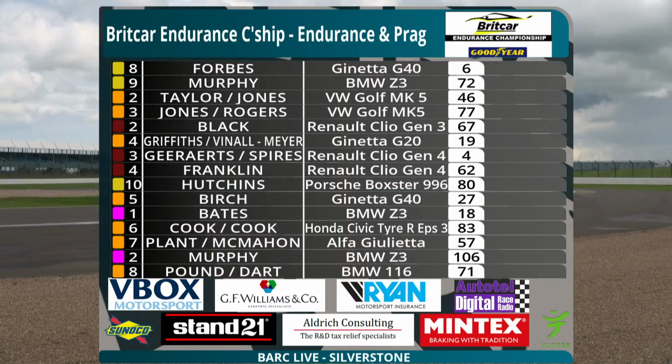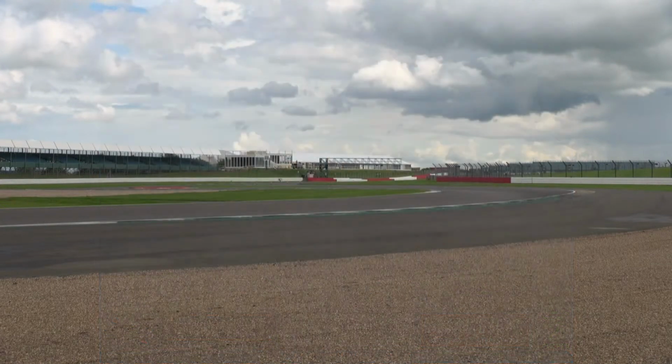Sarah Franklin, 4th in the Clio category. And behind them was Anthony Hutchins with his Porsche Boxster. Charlotte Birch in the Ginetta. And behind her, Callum Bates wins Class 2 invitation with his BMW Z3. The Cook family next, then Planter McMahon in the Alfa Romeo. Stephen Murphy finished in 29th. 30th, Luke Pound and Christian Darts for Team Brit in the BMW 116.